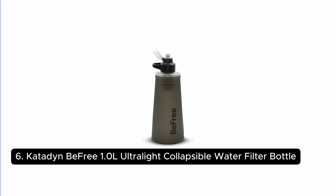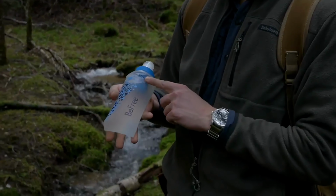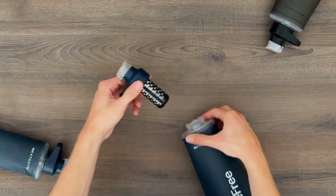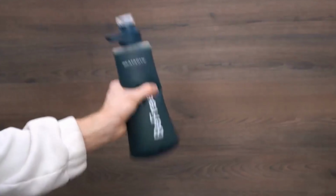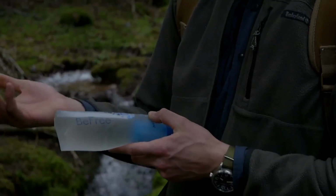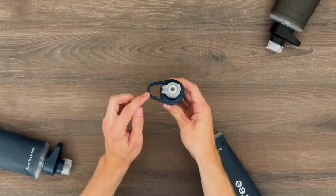Number 6. Katadyn BeFree 1.0 liter. Ultralight collapsible water filter bottle. Scoop, squeeze, sip. The BeFree's 0.1 micron hollow fiber element delivers fast, fresh water right from the source, and the soft flask collapses to nothing when empty. The easy-clean membrane flushes with a simple shake or swish. No tools needed. It's a good gadget because it streamlines water stops on the trail or during evacuation, letting you drink on the move without bulky reservoirs or complex setups.